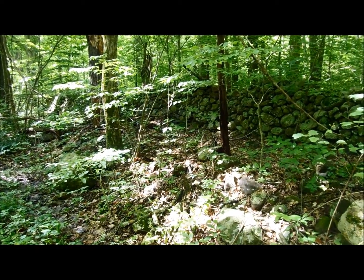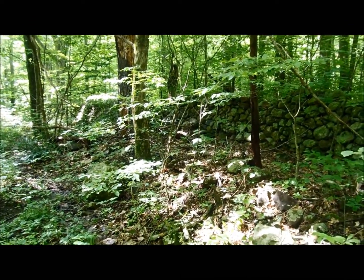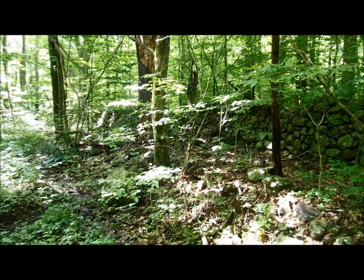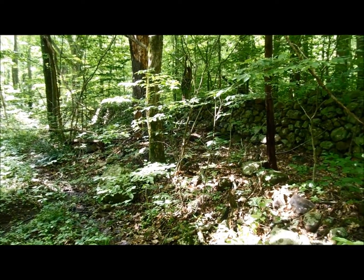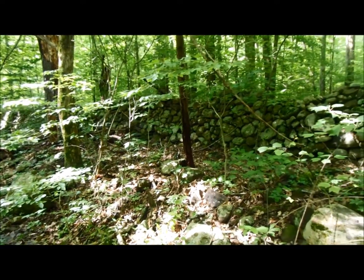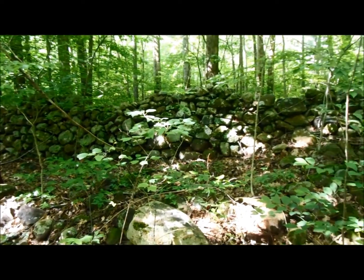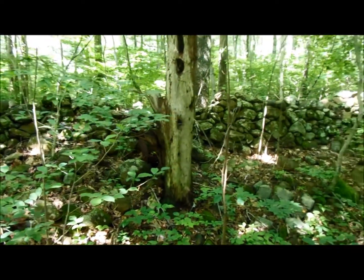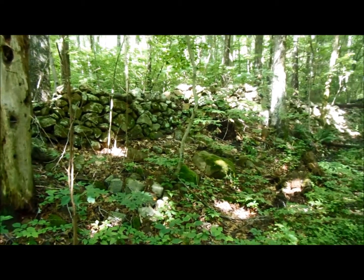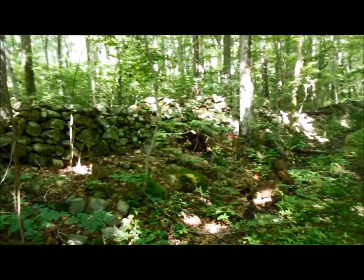.9 miles into my hike, I'm up to 1,310 feet elevation. And here's a bunch more stacked stone wall. It's not that hot today, but man, it is incredibly humid. Wow. Feels like I'm in a jungle somewhere. Well, I am in a jungle. But there's the wall, it just keeps on going.